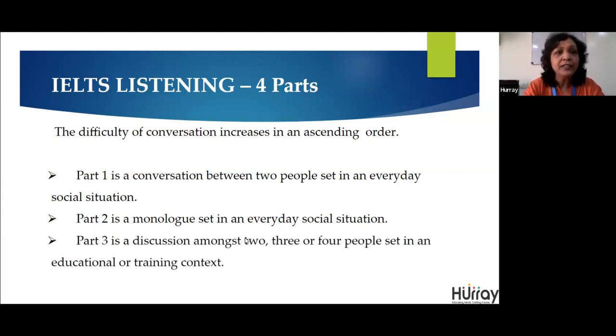Now in part three, the situation changes. Here it's a discussion amongst two, three, or four people, but it is set in an educational or a training context. It is not a social situation. So it could be, for example, a student counselor talking to a group of students, informing them about the courses available in the university or college and things like that. Or it could be a group of students discussing their project work. It's a discussion of maybe two, three, or four, maximum four people talking or discussing in an educational or training context.